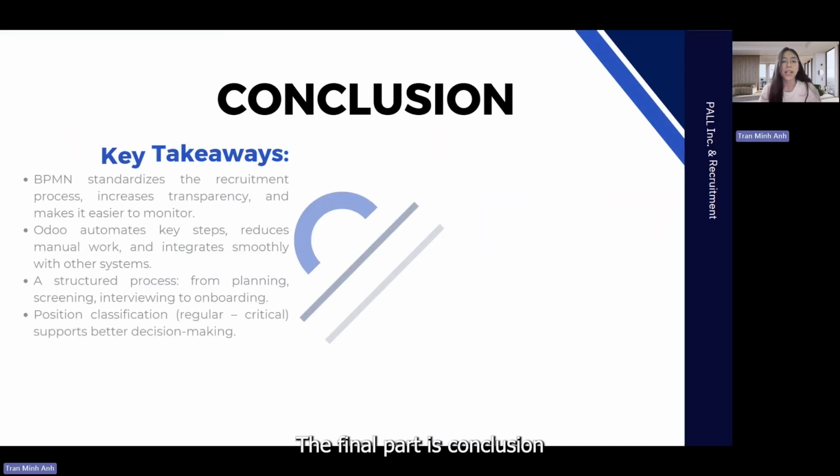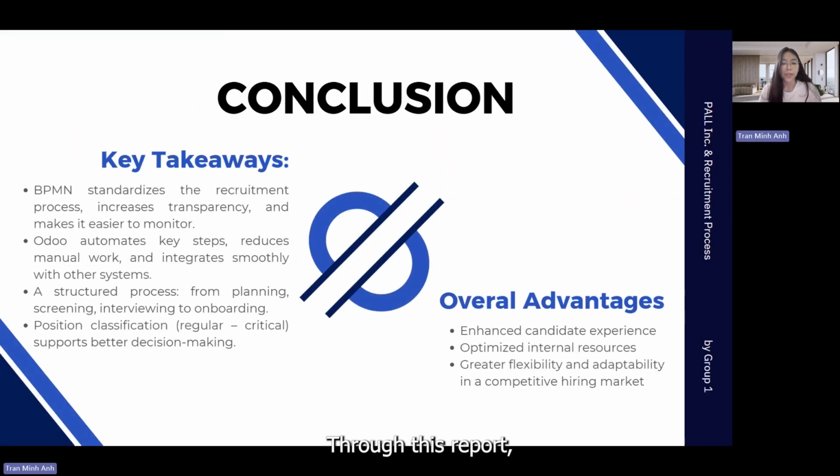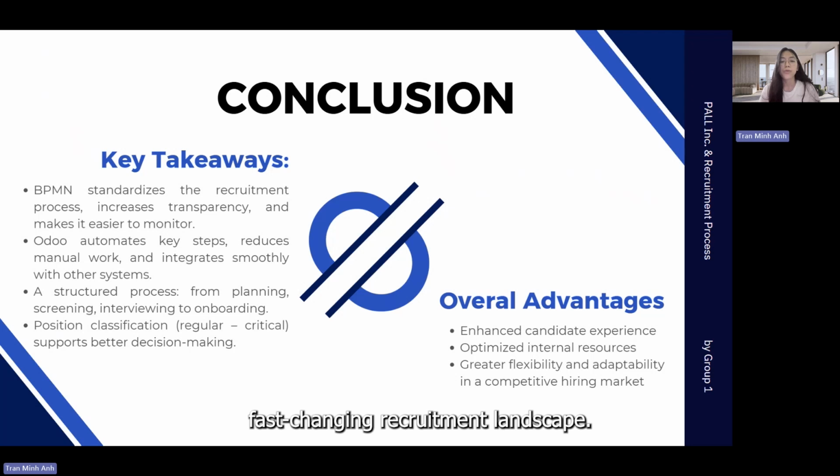The final part is the conclusion. Through this report, we have shown that combining BPMN and Odoo helps standardize, automate, and improve the recruitment process, making it clearly structured and transparent. This not only optimizes internal resources, but also enhances candidate experience. Going forward, continuous system improvement will help businesses stay competitive in today's fast-changing recruitment landscape.